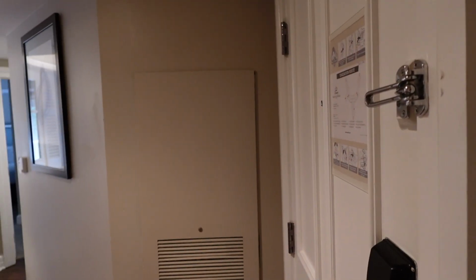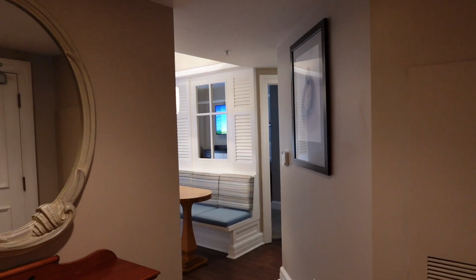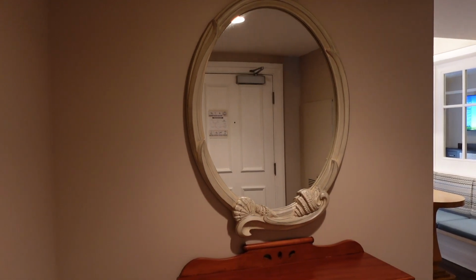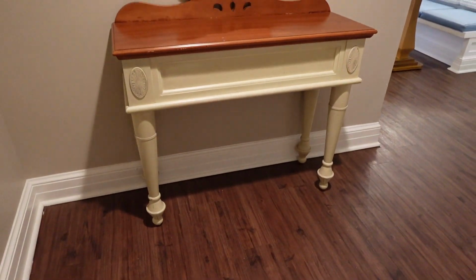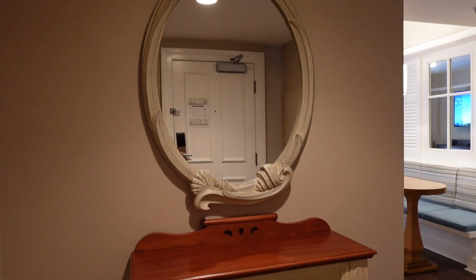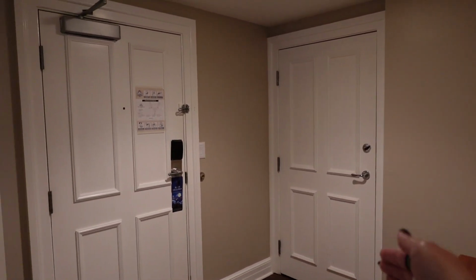This is room 246, located on the second floor of this resort, and as you see, we step into this entryway. There is a little table here as well as a mirror so you can get yourself ready to go for the day.